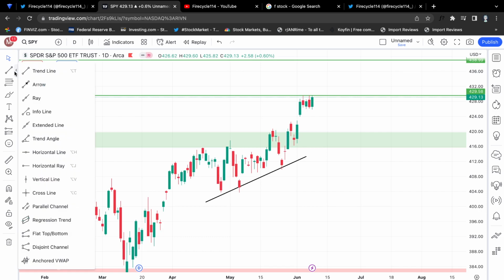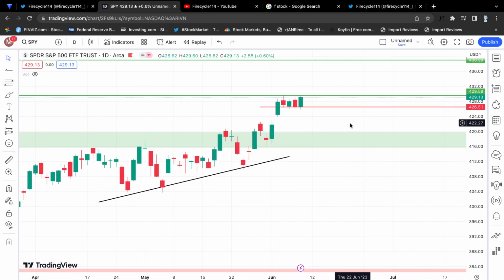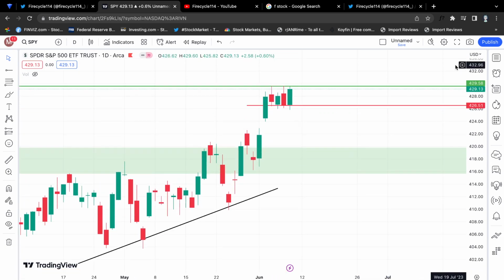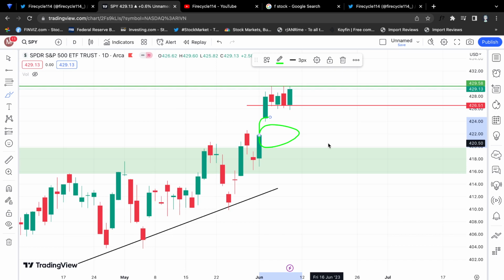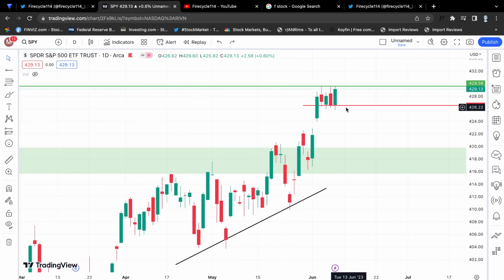Now I want to take a look and add a new level here, a new level at 426, because we could see that we have been trading sideways nicely here, but I'm also taking a look at a potential short play below 426 to fill the gap to the downside. So that is just another possibility, just giving you guys some ideas. I'm probably not going to play it, but there's definitely a scenario that I am looking at if we break below this support, because this support is very, very important.